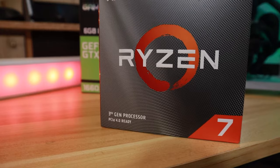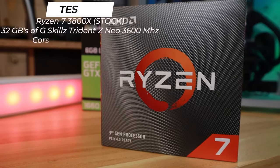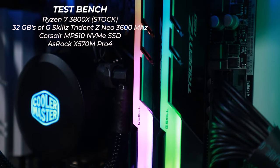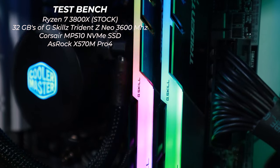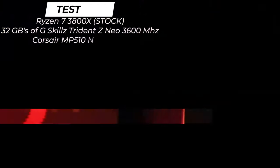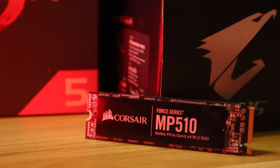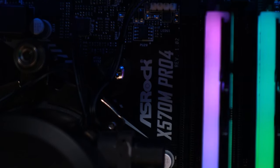On our test bench today, we'll be using the Ryzen 7 3800X, clocked at 3.9 GHz, 32 gigs of G.Skill Trident Z Neo 3600 MHz memory, the Corsair MP510 NVMe SSD, and it's all sitting on the X570M Pro4 from ASRock.